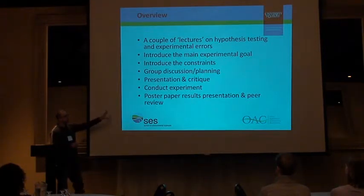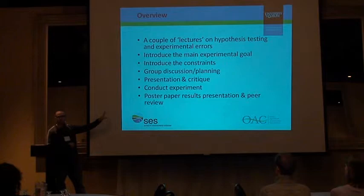After they've conducted the experiment, they present a poster paper. My class, I should have said, my class is about 130 students. These are groups of usually 5, maybe 6 students.